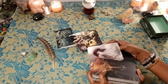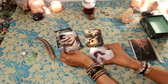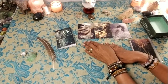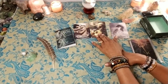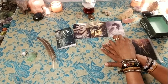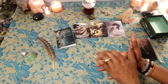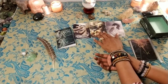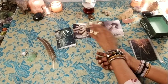Okay, I got liberation, resilience, and protection. And it's like, free yourself, burn away the past, and then protect yourself. It's time to free yourself, burn away the connections to the past, and then set up those protections so you are not going to have to go through another cycle of being in bondage again.